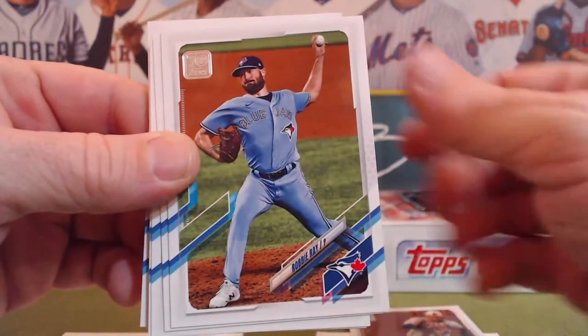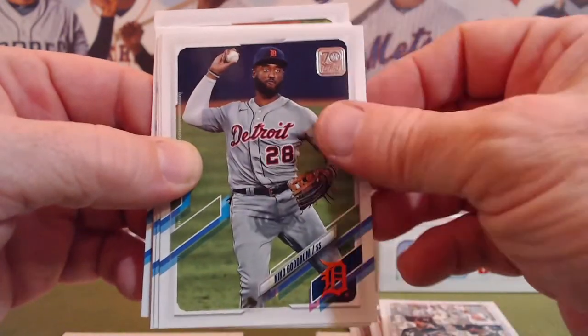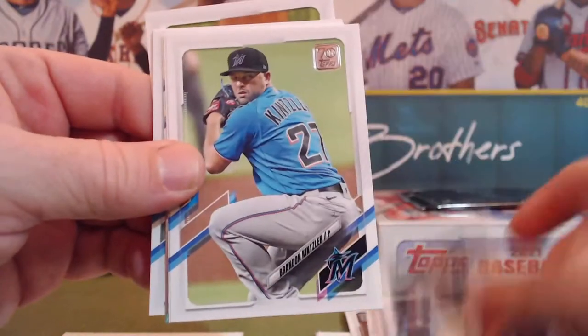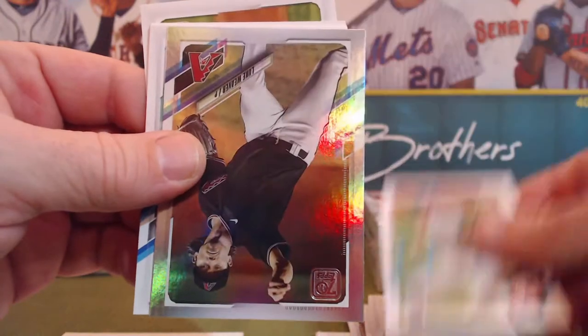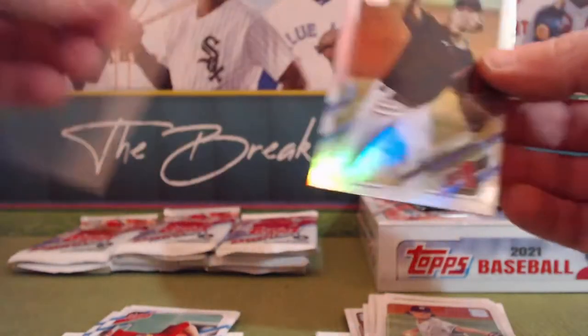Austin Hayes, good player there. Robbie Ray, looking to bounce back some more with the Jays. We've got the Sox. Goodwin, Ozuna, Alfaro for the Marlins, followed by Kinsler for the Marlins. Garrett Cole, looking good, earning his contract so far with the Yanks.